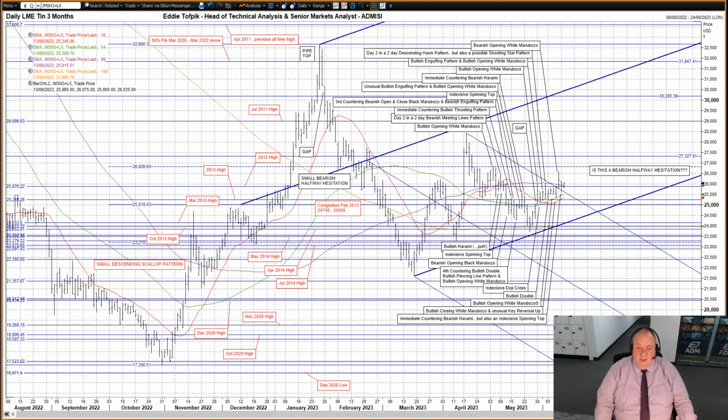Even then, that July 2011 high is not that strong a resistance, and you would have to look higher past the lesser Fibonacci line at 30,205 and towards the interesting 50% Fibonacci line of the March 2020 to March 22 move at 31,845. So overall, the market has moved upwards in between the middle tine overhead and the lower tine below of the big bullish shift pitchfork.